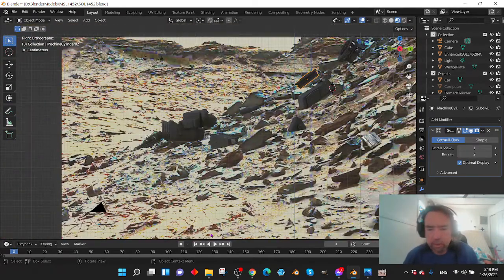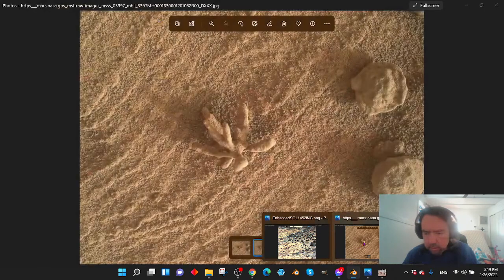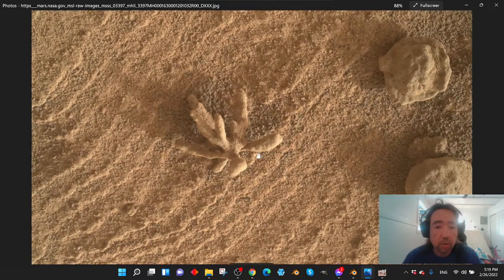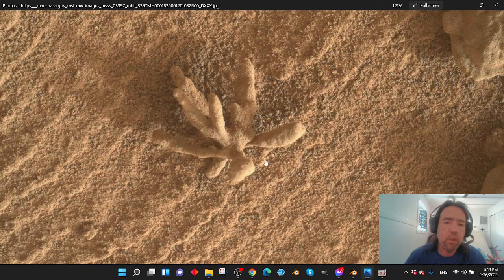Now I want to show this. 2 people have talked about this. Okay. This is Sol 3397. And this was taken with a molly cam. Now, if I remember right, the molly cam is on the end of the turret arm. And this is what they use to get up very close on stuff. In fact, you can see how close this is by looking at the texture of the ground. And that's a really, really close-up of this.